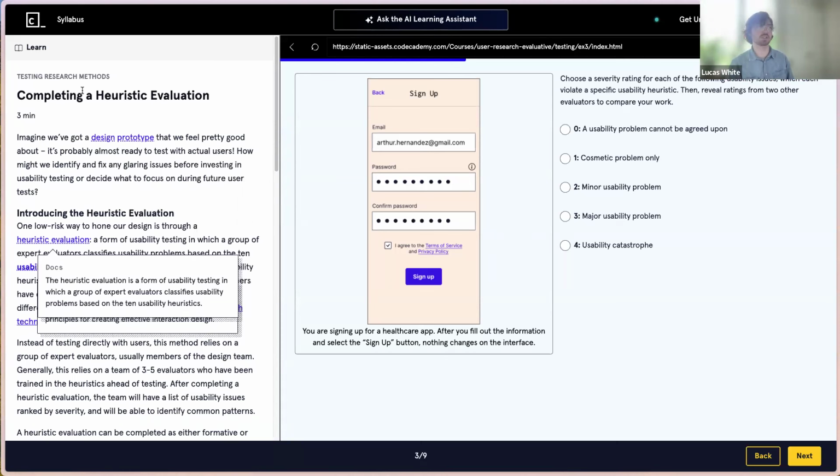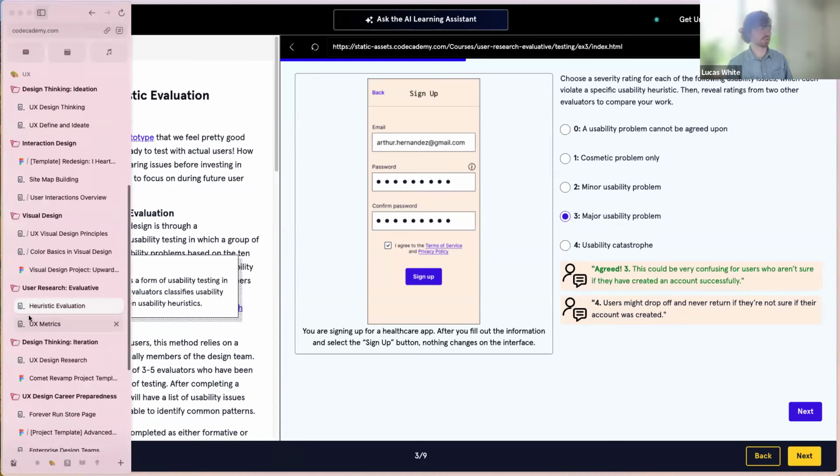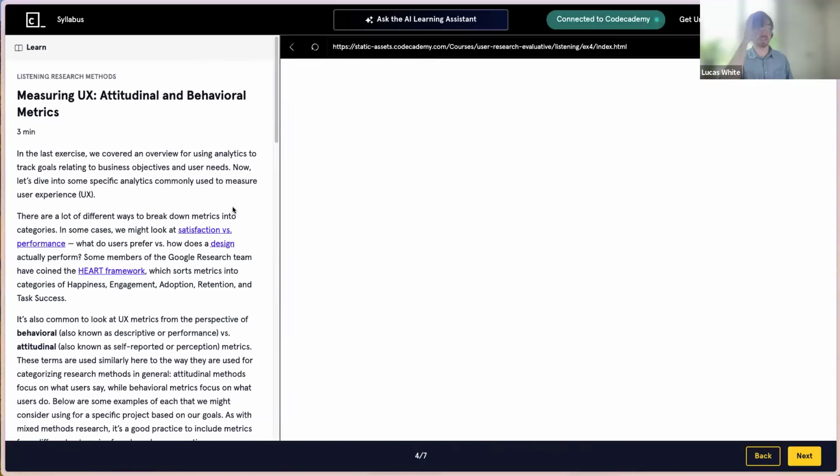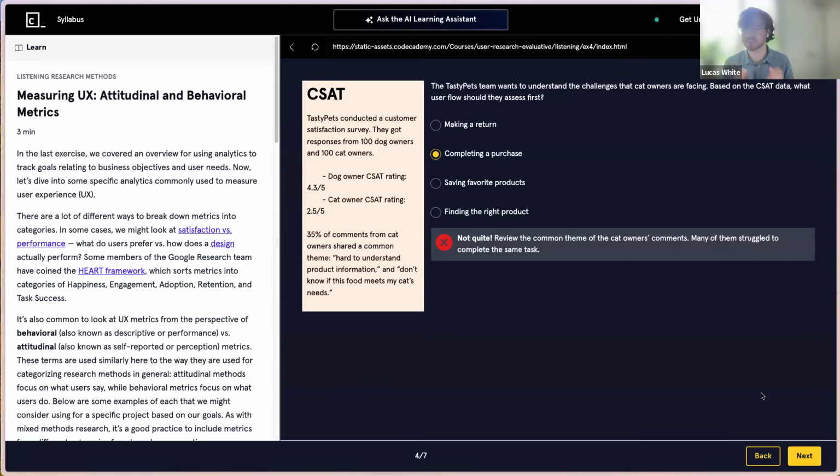So one example of this is conducting a heuristic evaluation, which we mentioned previously. This is an experience where you can note how you would rate how important or pressing of an issue a certain heuristic violation might be. We also have another piece of content around listening research methods that are more about studying results of surveys or feedback comments that you receive on the internet, and making decisions on how to address that type of feedback. So we have some interactive experiences here.